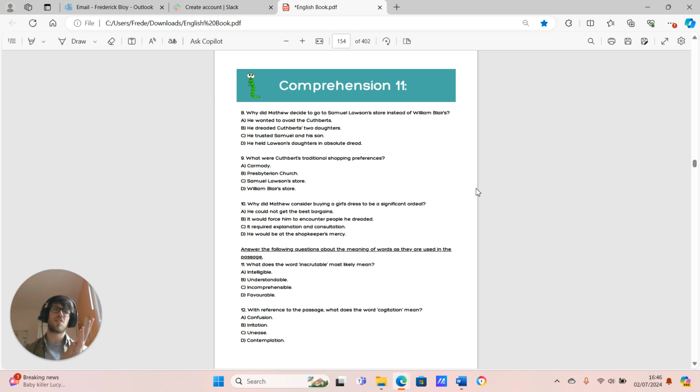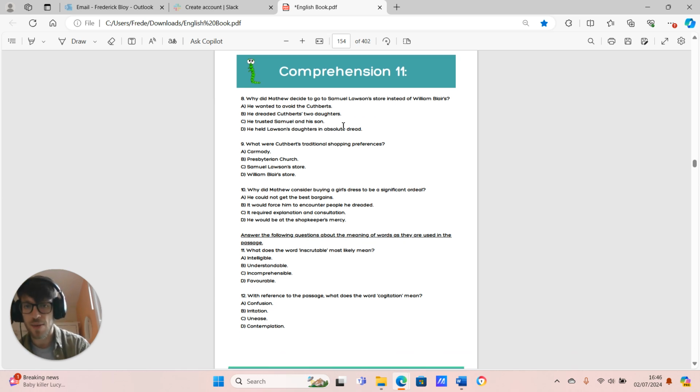He trusted Samuel and his son. Do we remember having the conversation about how he wants someone he can trust? He wants shopkeepers that won't mess him about, that won't charge him extra. And he doesn't quite trust the Lawson's daughters. But who he does trust are Samuel and his son. 8 has to be C.